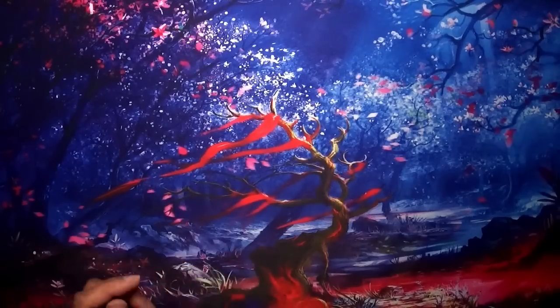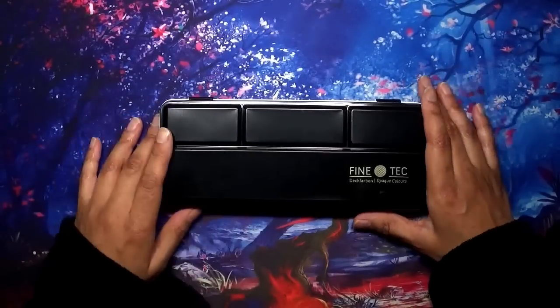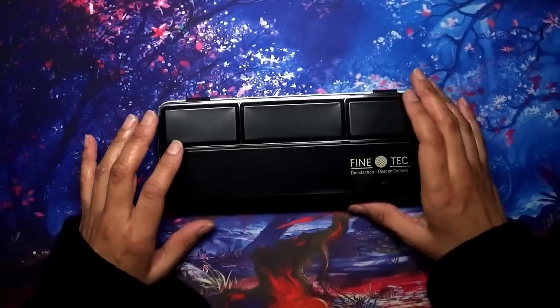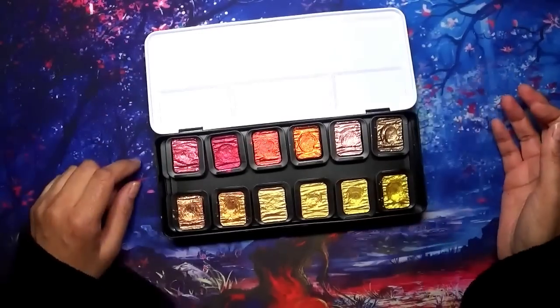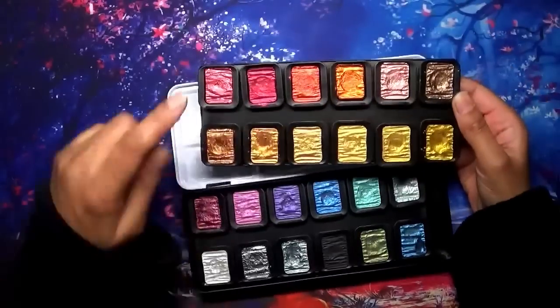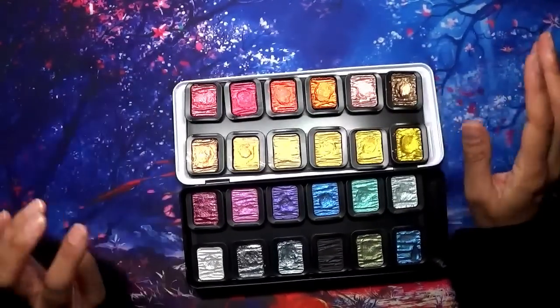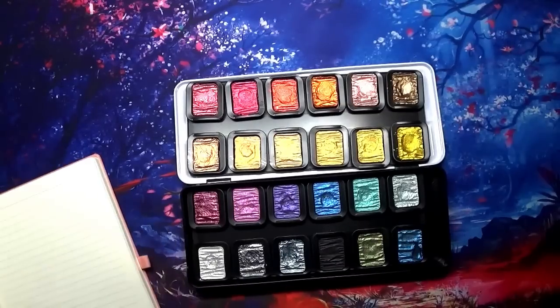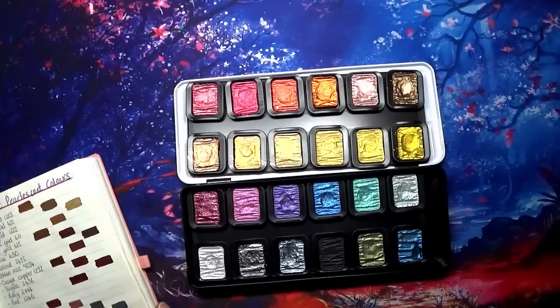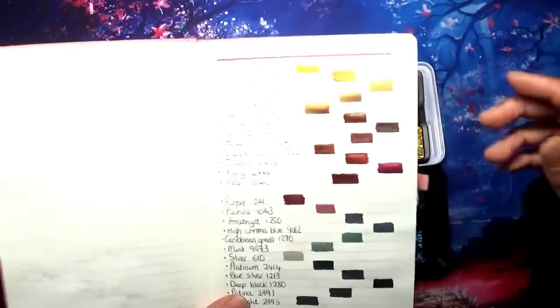Next on my list are the Finetec paints. I think I initially saw these on Helena's Colouring Zones channel, and I just fell in love with them because, you know, me and metallic paints, and they have been used a fair amount, especially this first tray. They are absolutely stunning paints, absolutely beautiful. I'm just going to show you the swatch. I didn't have a swatch for the King Art. I actually haven't swatched the King Art gel sticks out for some reason, which I still need to do.